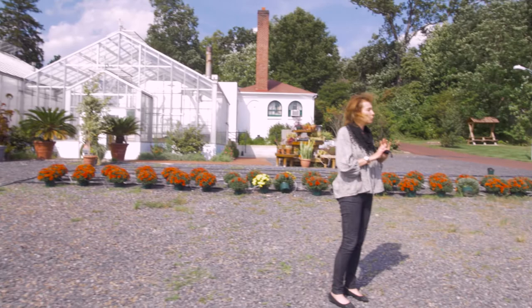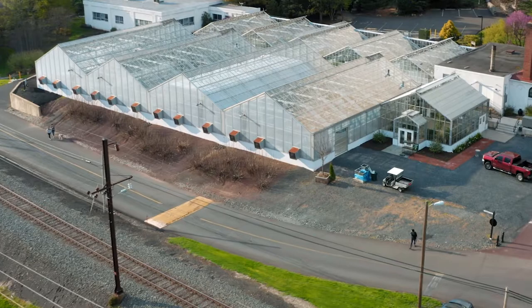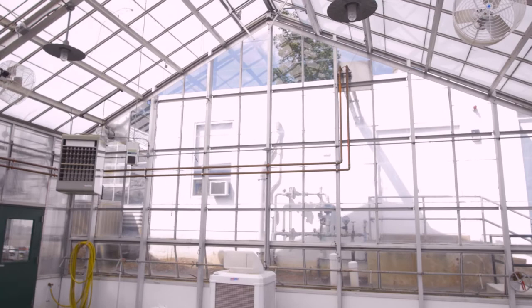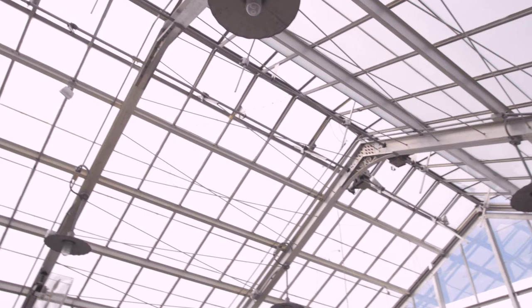So let's go in the greenhouses. This is our conservatory. It's empty right now because, of course, it's very warm, so the plants are outside. But pretty soon, this will be full of the plants that we just saw outside, and some of the other greenhouses will be full of plants that we're raising for our display at the Philadelphia Flower Show.